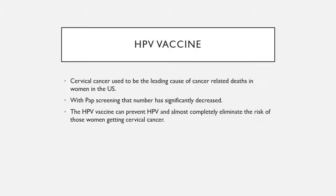So they came up with, not too long ago, the HPV vaccine, and that helps prevent people from actually getting the HPV virus. And when they don't get the HPV virus, it almost completely eliminates the risk of them getting cervical cancer, because almost all cervical cancers are caused by HPV. Now, again, just because you have HPV, the human papillomavirus, does not mean that you're going to get cervical cancer. It's just that if you didn't have that virus, it's almost guaranteed you won't get cervical cancer. So that vaccine was helpful in basically eliminating the possibility that you're going to get HPV, and therefore eliminating the possibility that you'd get cervical cancer.